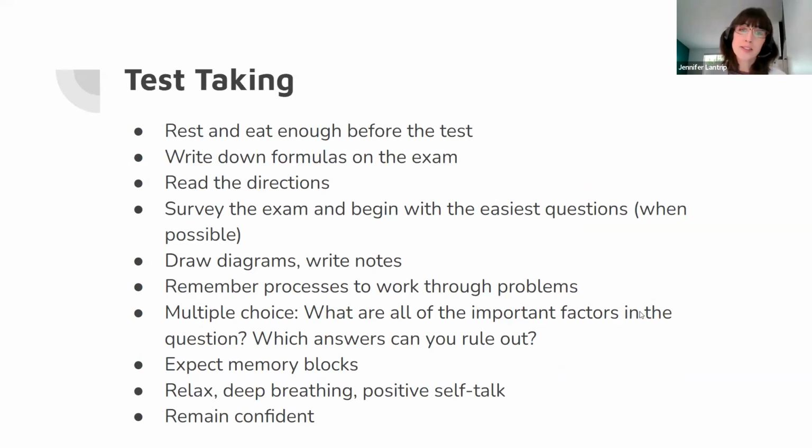When you're taking tests, here are just a couple of tips. Definitely make sure you take care of yourself before the exam. So rest and eat enough before the test so you have enough energy for it.